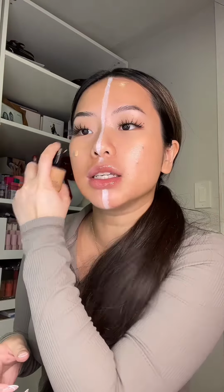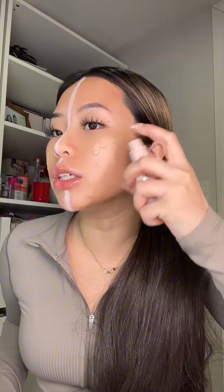Foundation, we all love her. Armani Luminous Silk. This is honestly a 2 year old bottle, but I wouldn't get rid of her. And she is $70. And Revolution just came out with this Skin Silk. On the bottle, they almost say the same thing. They're both a luminous serum foundation. Let's try it out and see if this is actually a dupe.